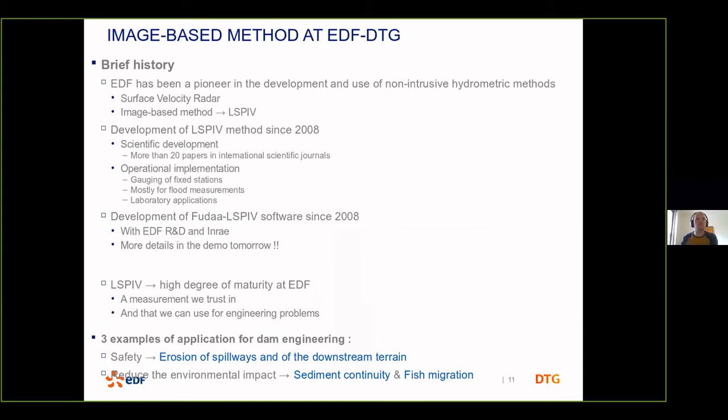We think that LSPIV has reached a high degree of maturity at EDF. It's a measurement we trust, and it's a measurement that we can use for engineering problems. So that's exactly what you said, Nick, just before: it's not only a researcher's tool, it's not only for scientific purposes, but it's also now used for operational and engineering problems.